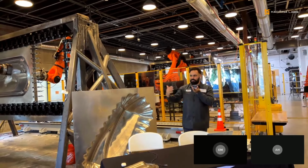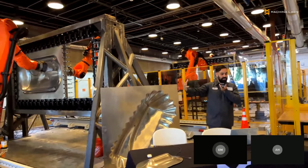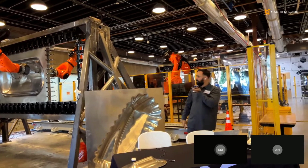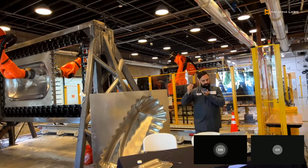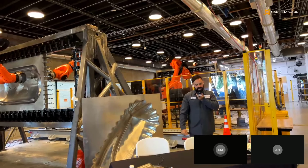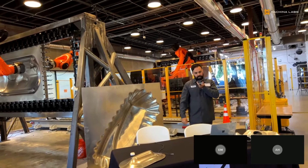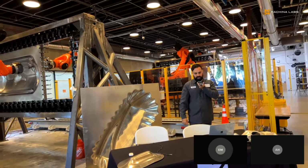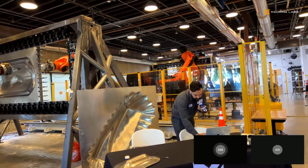In traditional stamping, usually you express accuracy as a percentage of the longest length in your part. But with us, it's actually absolute because we're locally deforming the sheet. So it comes down to how much we can measure and how much we can affect. So plus minus 2 millimeters today, but hopefully we're going to get to below 0.5 millimeter in the next few months.